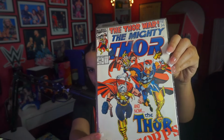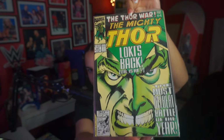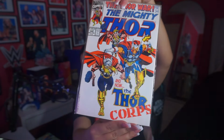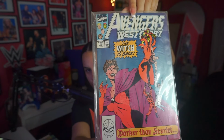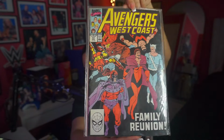We also have Thor, the Mighty Thor, but if you turn it around, it gives you another cover. So two covers in one, the Mighty Thor, and again on this side. I always thought this was pretty cool, so I had to pick it up. Avengers West Coast, and then you turn it around and it gives you another side to the comic.